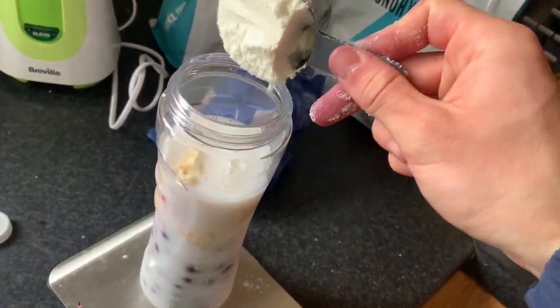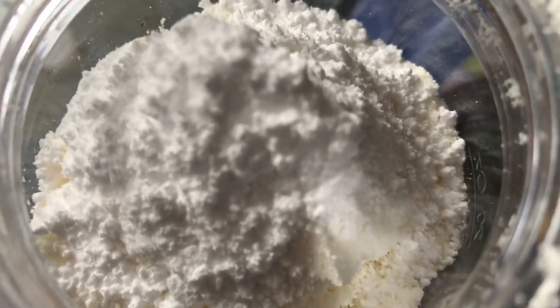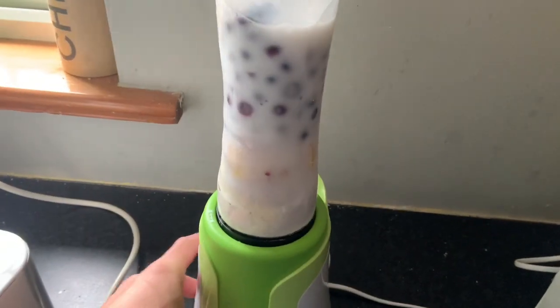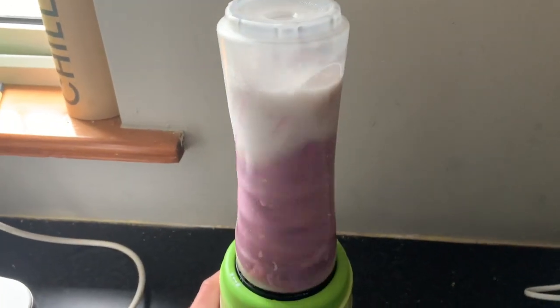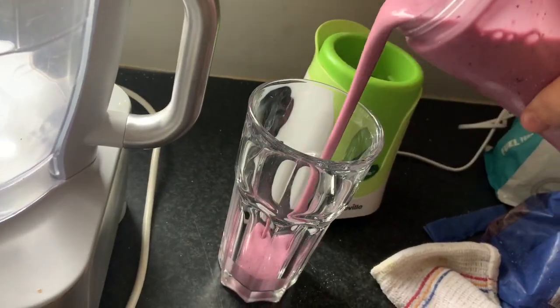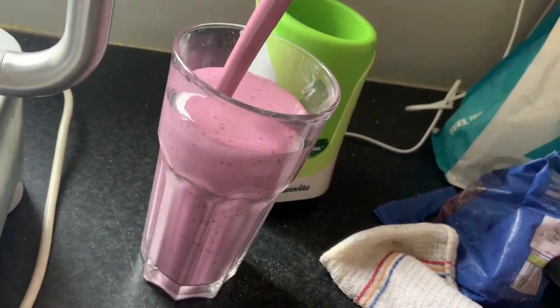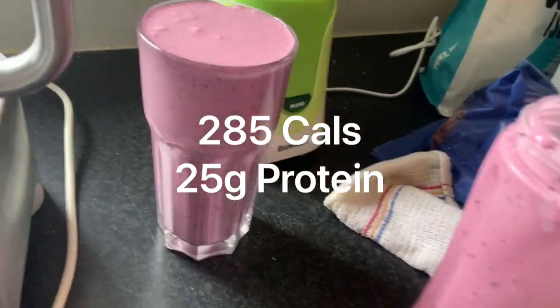So the final ingredient is a scoop of vanilla protein. Ideally, you actually don't want to spill it everywhere. I'm just very clumsy. You can also add your creatine in. If you do take creatine, it's just handy to add it to the smoothie. Stick it in the blender and give it a blend until it looks nice and purple like this. So once that's nice and blended up, you can go ahead and add it to the glass. And trust me when I say this will be the nicest smoothie you have ever tried. There's 285 calories in it and 25 grams of protein.